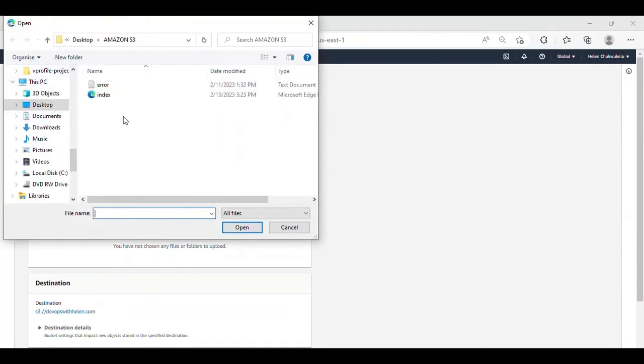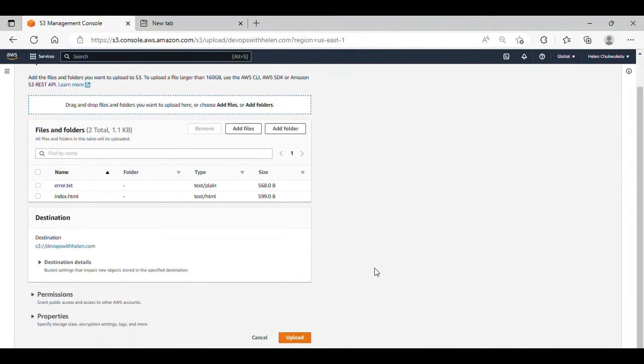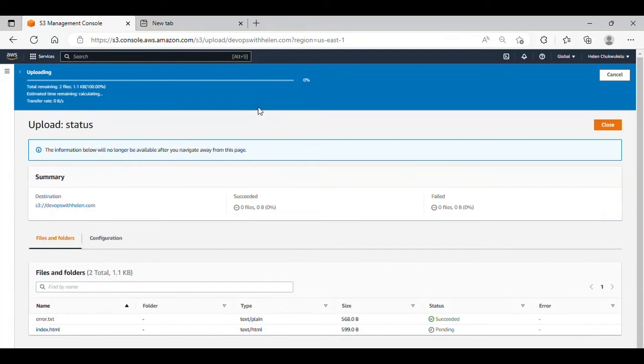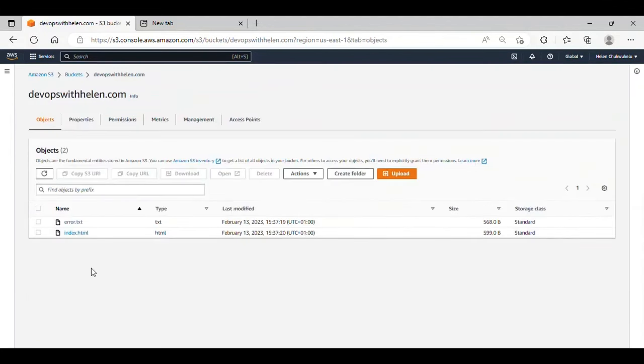All right, it will take you to a place where you can browse to the location of your content. These are my two files, and I'll select the two, and I'll click on open. Oh great, so as you can see, these are my files, and if I scroll down, I'll see the upload option. So I'll just click upload. Awesome, so this has been uploaded, and I'll just close this.